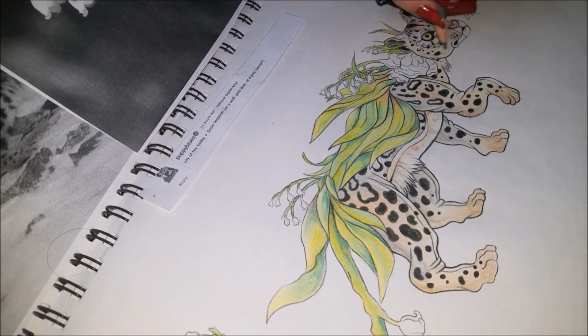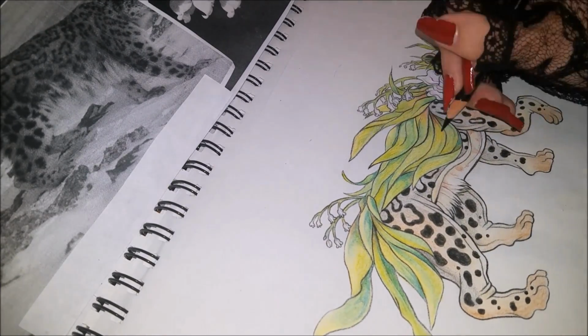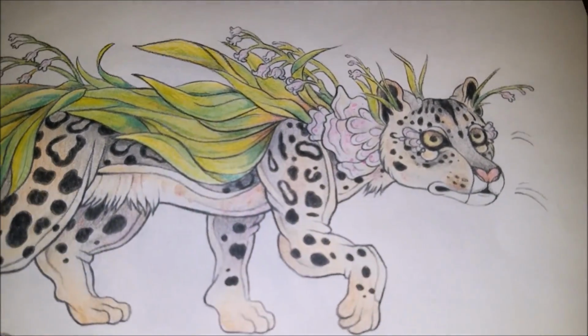Oh, and sorry I didn't really talk about the drawing too much, but the basic idea was to have a snow leopard with the plants going on the back, and then to have the tail resemble the plant it's based off of.